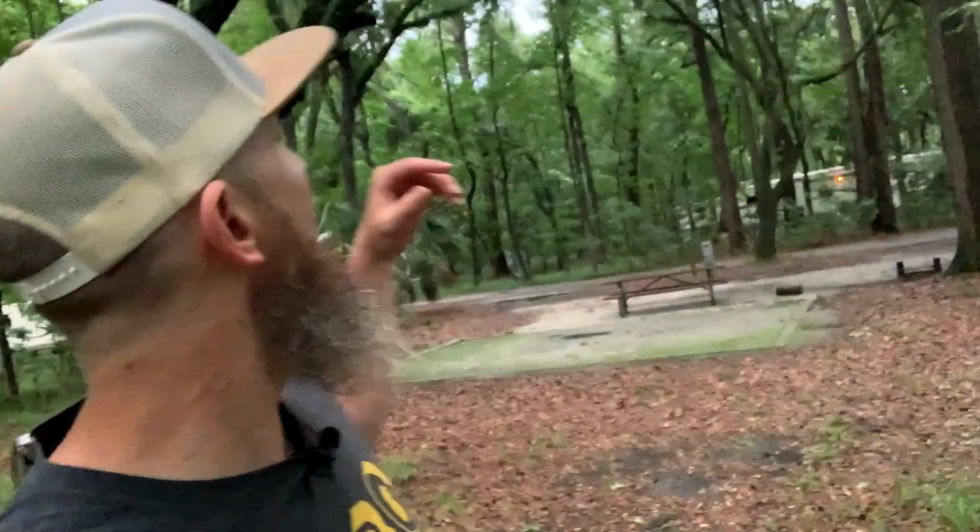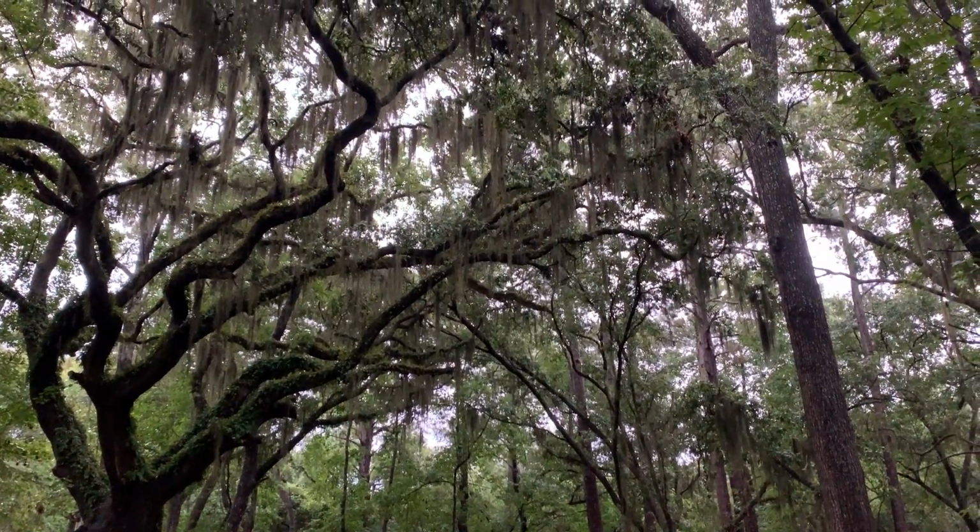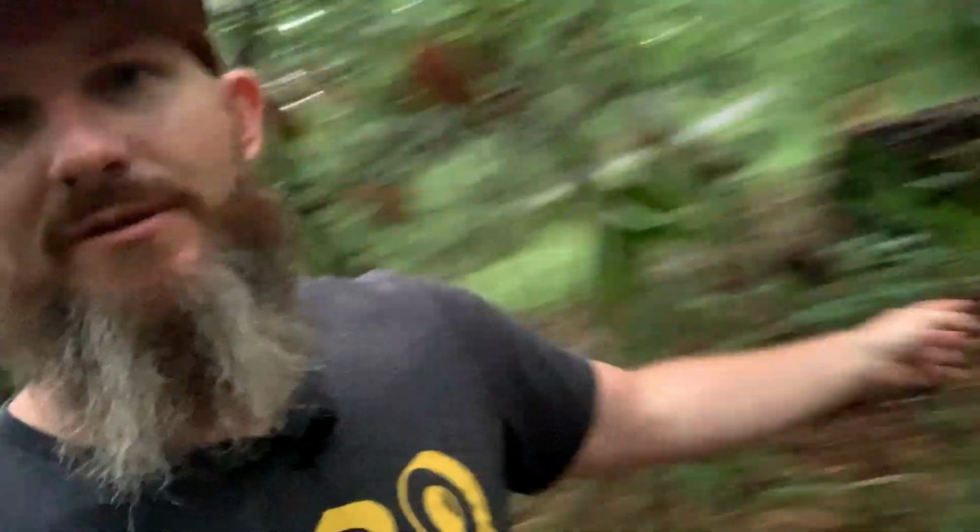For scenery, it is hard to beat this. There are live oaks with Spanish moss hanging off of them. Huge ones, like this one right behind me. They look so cool. Mixed in with some southern pines, like that one, super tall. We've got magnolia trees, palmettos. Here's some palmettos right here. Just a really cool, eclectic mix.